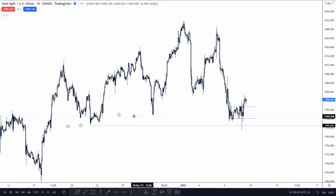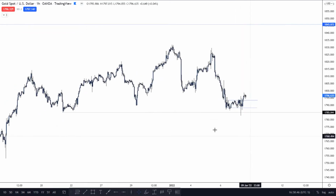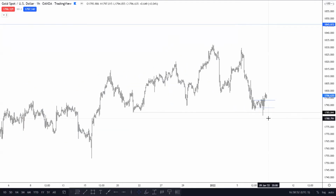Now I got all these green dots everywhere. So it is going to be a larger move, but I think it's possible. Obviously, I'm always going to talk about the opposite. So pretty much if this low is breached, then we're probably not going to make that move.